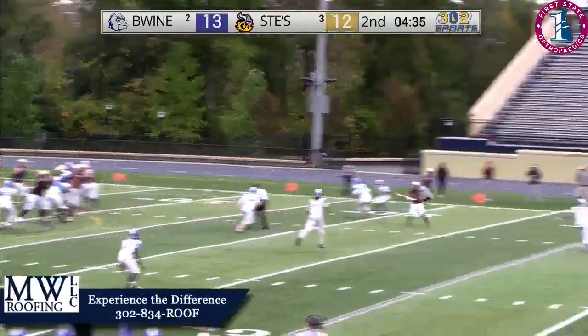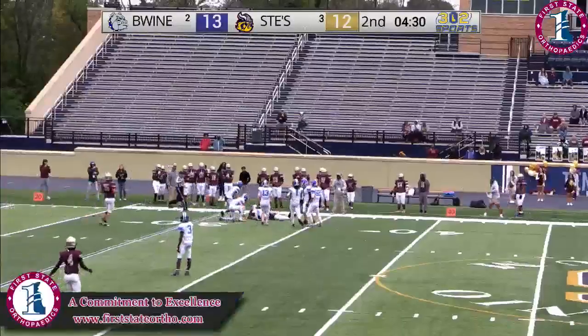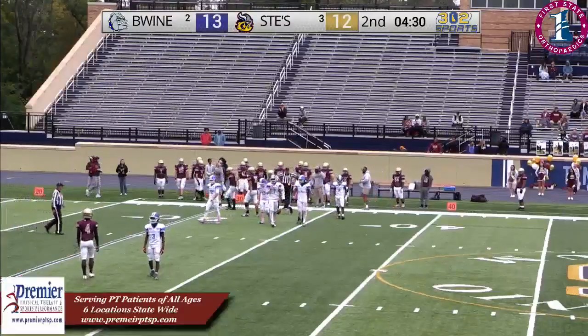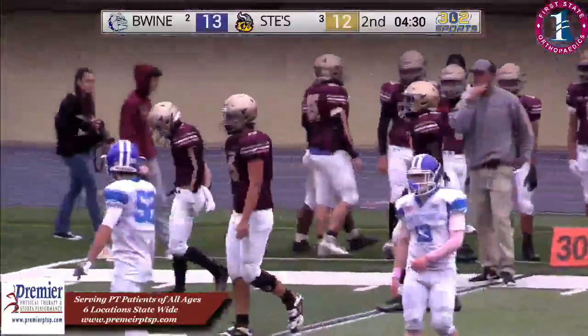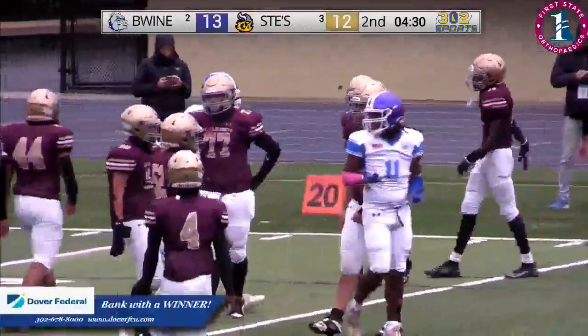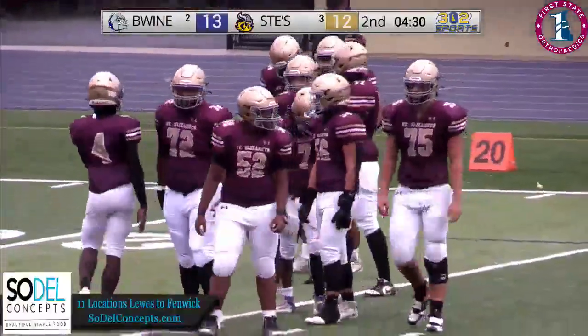Here's Andrews firing out. Has a man down the seam into the hands of Alexander Soto, who, again, we saw return some kicks and make some plays on defense, and this time they get him into the offensive game plan. It's a huge play out of the slot. Picks up the first down on 3rd and 14.